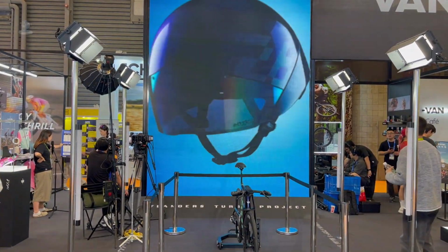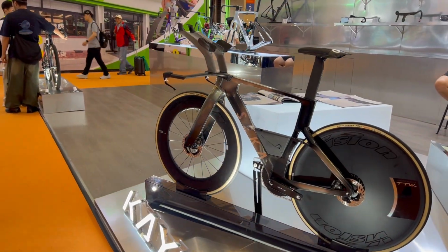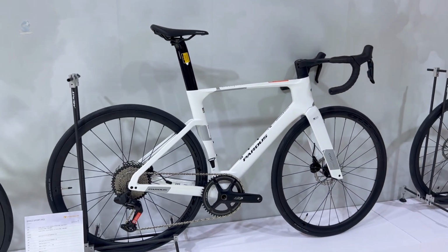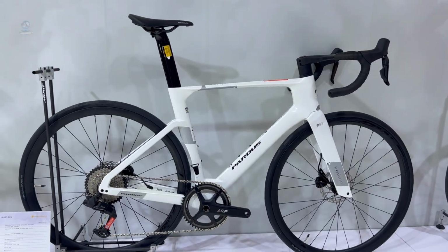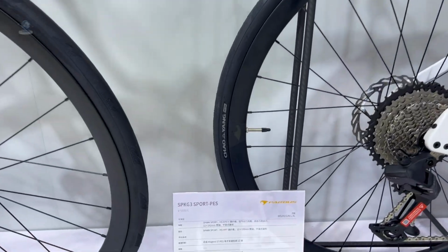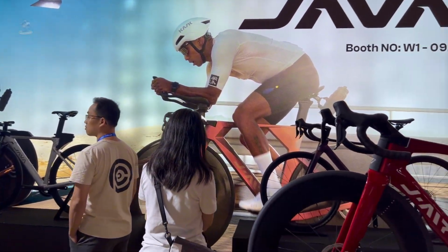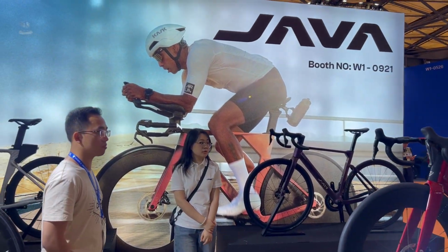Let's dive straight in. Our first stop is W1. Undoubtedly, this is the premium battlefield of the entire exhibition. Top European brands including Colnago and Factor showcase their flagship models. The painting quality, carbon layup, and aerodynamic optimization represent the global industry ceiling. Many bikes here adopt new low-modulus, high-stiffness carbon fabric, improving vertical compliance without extra weight, effectively absorbing road vibration. This is the unified material upgrade for international high-end brands this year.